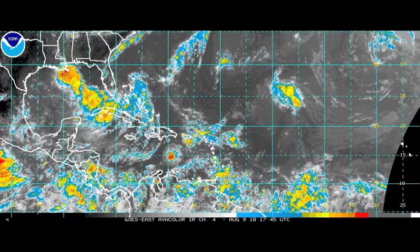Now that could be an interesting influence on the pattern going forward that the models currently are not picking up. So I would not be surprised if we see another backdoor cold front starting to try to work its way south that the models are not picking up at 240 hours, but likely will once we move closer to that time period. So the middle of next week might be something to keep an eye on.